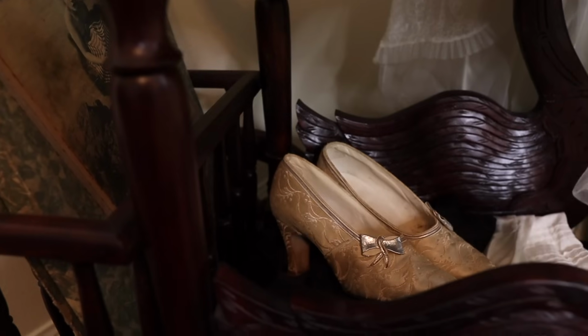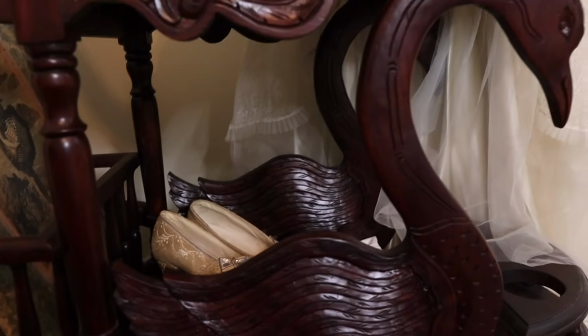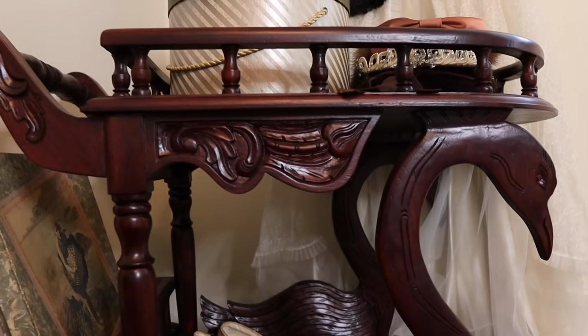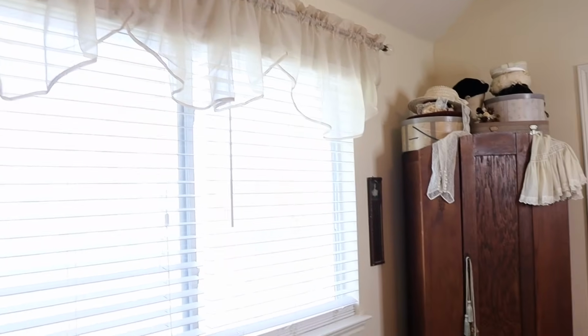This is a very old bathing suit box. It's empty, but it's antique and very fragile, and I love it. So I put it in this little rack here to keep it safe, but you can still see how beautiful it is. And moving over to the other corner by the bathroom door is where my armoire is.